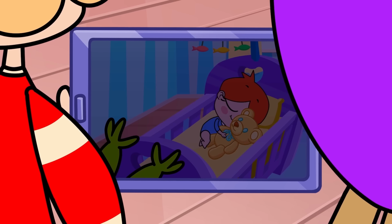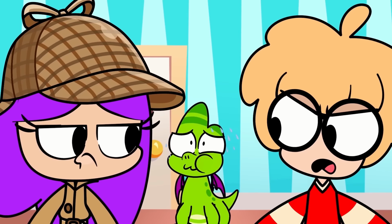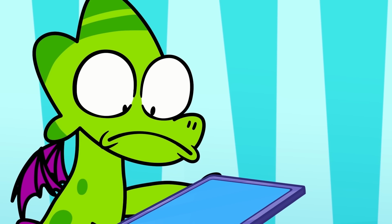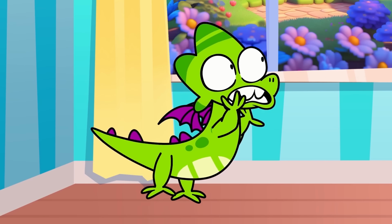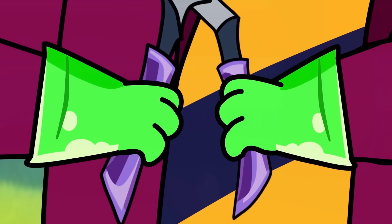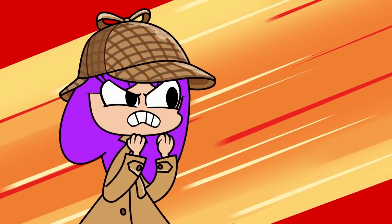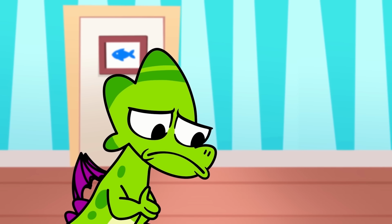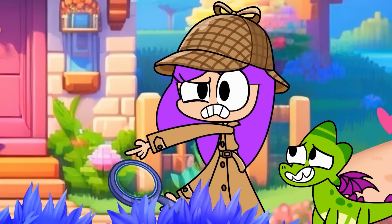Oh no! The footage is gone! This is the last image before it cuts off! Look! Zoom in! It's green hands! It's green gloves, like the ones Dad wears! Look! Dad has green gloves for gardening! Let's go catch our thief! Let us see your hands!